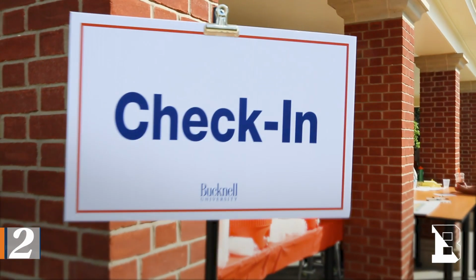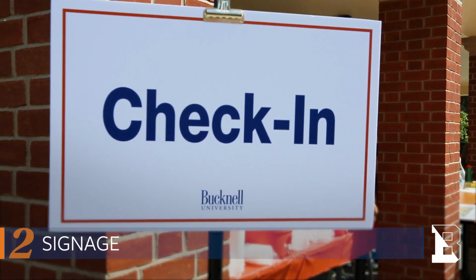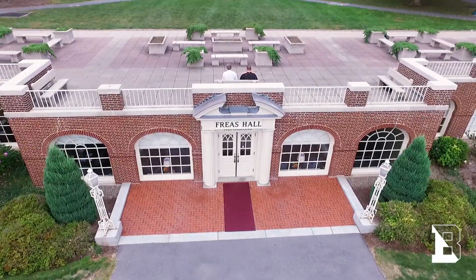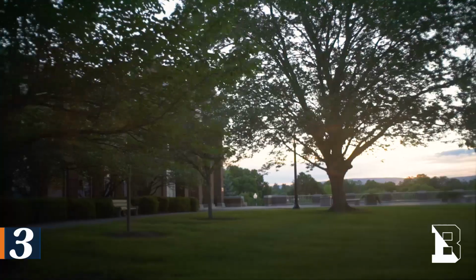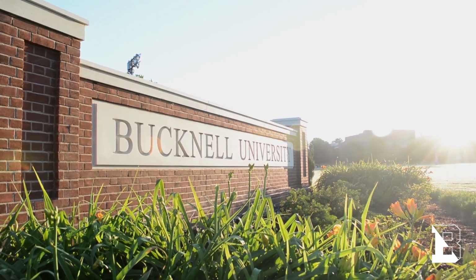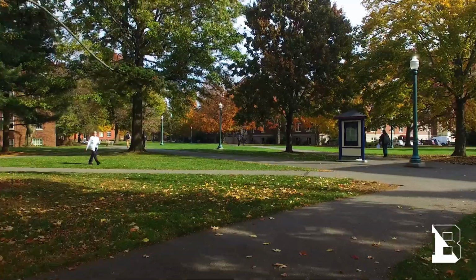When you're on the tour, make sure that you see that there are many clearly labeled signs. I know that here at Bucknell, all of the buildings have their names prominently displayed so that I never got lost. Check to make sure that campus is kept clean and beautiful. Here at Bucknell, campus is always pristine for students and visitors.